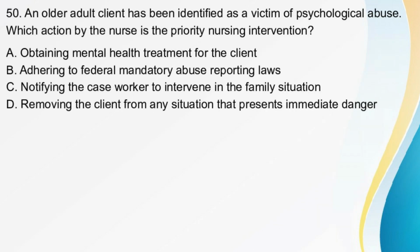Question number 50. An older adult client has been identified as a victim of psychological abuse. Which action by the nurse is the priority nursing intervention? A. Obtaining mental health treatment for the client. B. Adhering to federal mandatory abuse reporting laws. C. Notifying the caseworker to intervene in the family situation. D. Removing the client from any situation that presents immediate danger.